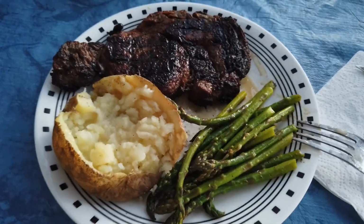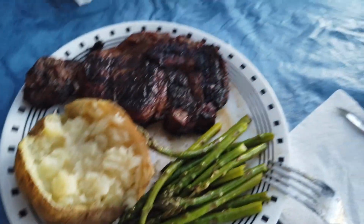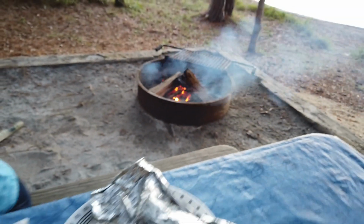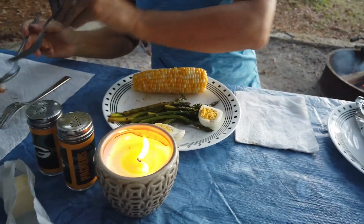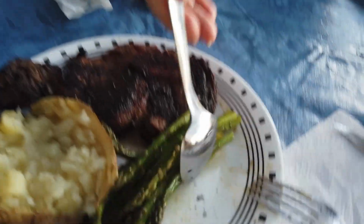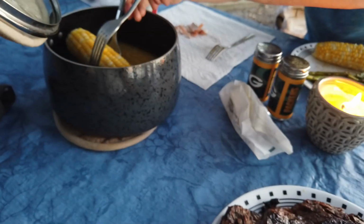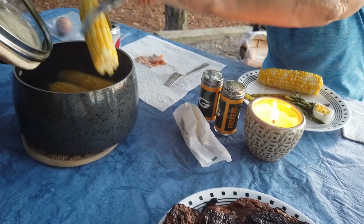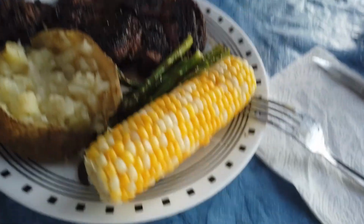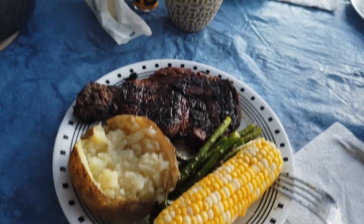I can show you my meal real quick. Nice steak, baked potato, asparagus. And look at that corn on the cob. And we got a fireplace going. Do you want some corn or not? Yes, I might have a corn. I don't know where you're going to put it. My plate's pretty big. Do you want to wait, or do you want me to put it next to the asparagus? Put it next to the asparagus, so you can get your pretty picture. Yeah, that'll look nice. Adds a lot of color to the plate. A little butter and salt and pepper, and I'm ready to go.